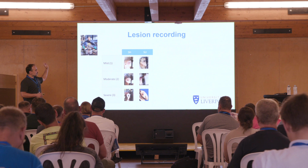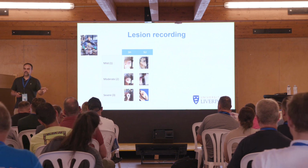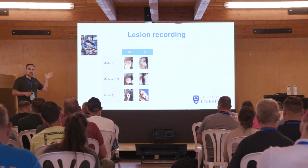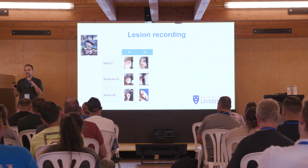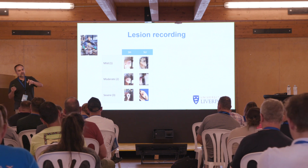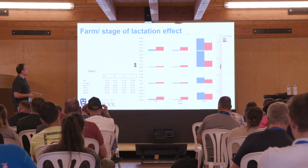Importantly, 95% of these inspections, so 2,400 cows, 4 times, were done by the same person, a vet that I trained in my group who was in charge of this work. So these lesion records are very consistent. They're not coming from various different sources with one way of recording or another. So we have very accurate lesion records.